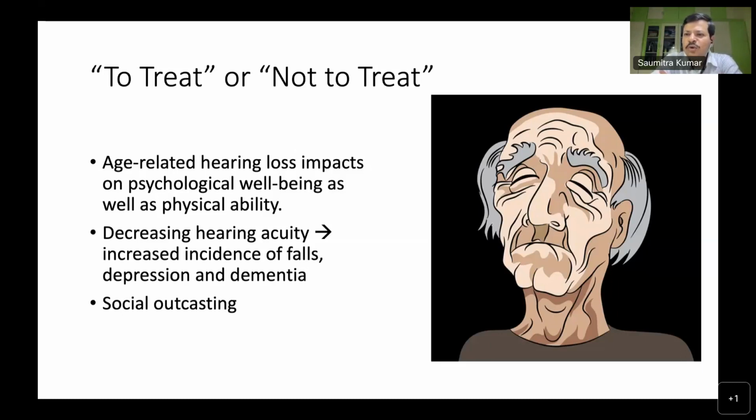And he will be afraid to go out, because whenever he can't hear, he will have a fear of different sounds, like the honking of vehicles, and the fear that a vehicle will hit him on the road. This leads to social outcasting as well as physical imprisonment of the patient within the house, and this leads to a lot of psychological issues like depression, dementia, and gradually the patient will lose his physical ability of walking and will have an increased incidence of falls.